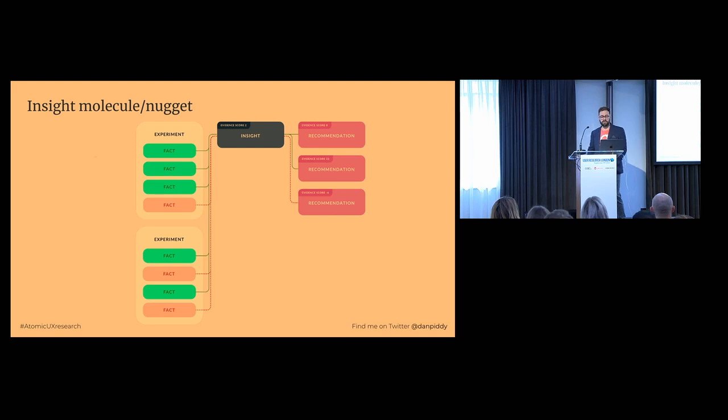So let's look at it from the perspective of an insight. You can see here that the insight is connected to lots of facts across 2 experiments. There's no limit to the number of facts or experiments it can be connected to. We can have evidence from all parts of the organization, and both evidence that supports and disproves our theory. We can see that it's connected to several recommendations. Once again, we can have lots of ideas springing from one insight.